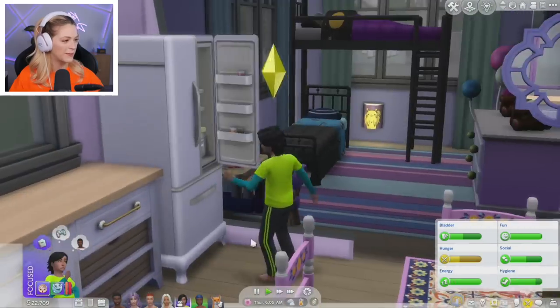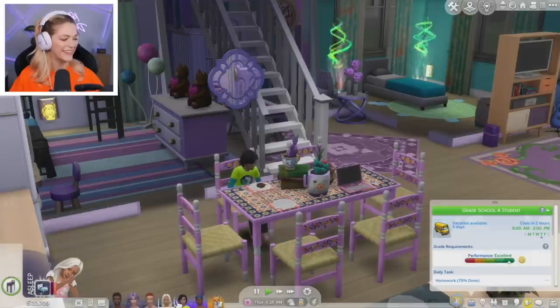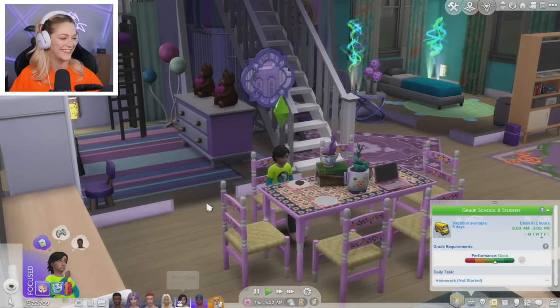Oh, and look who's up as well. It's Slate. Oh, I can't believe he's an A student, and so is Violet, and they're gonna be graduating to high school today.